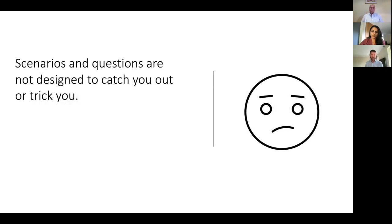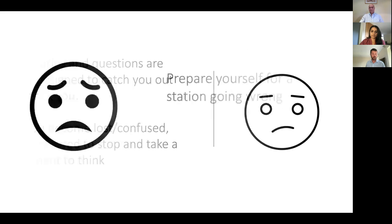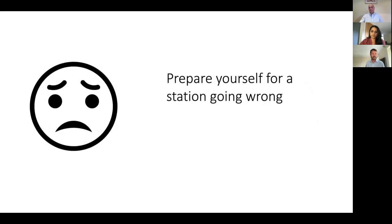The scenarios and questions we design and write are not designed to catch you out or trick you. Some candidates feel this, they're not. So if you become lost or confused in the exam, be prepared just to stop for a moment, take that moment to think what you're doing, what the question was, and maybe ask the examiner to repeat what that question was. Prepare yourself for this.